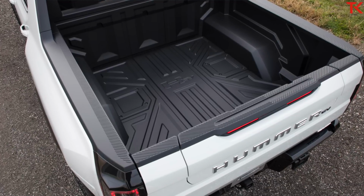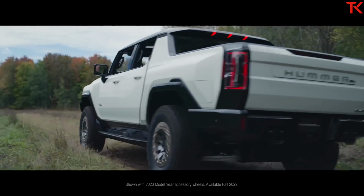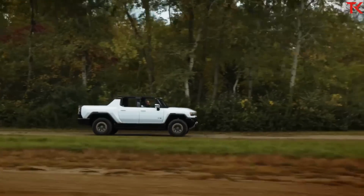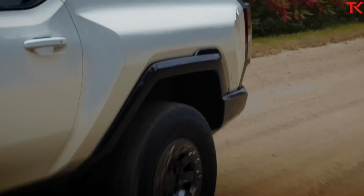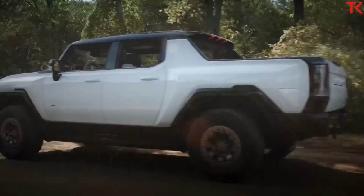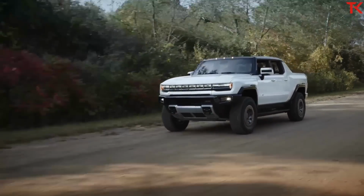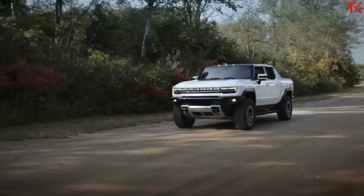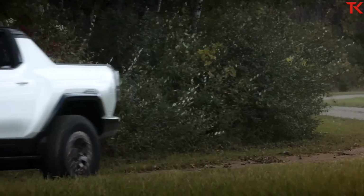GM has not given out all of the information on the different trim levels and all the different ways you're going to be able to build this Hummer, so we don't exactly know how that's going to work yet. However, what they have said is that initially there is going to be the Hummer Edition 1, a special model right off the hop that you can order, and it's going to include all of those features I mentioned, plus all of those top power numbers. Production of this Hummer EV is slated to begin in late 2021, while deliveries are expected to begin in mid to late 2022. So we do have some waiting to go for this Hummer EV.